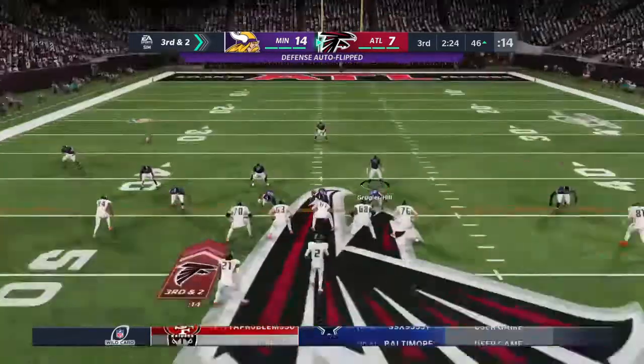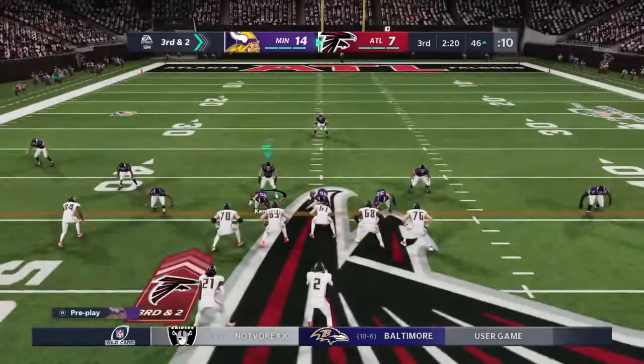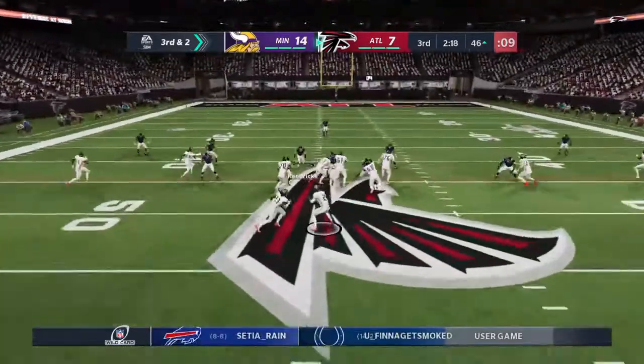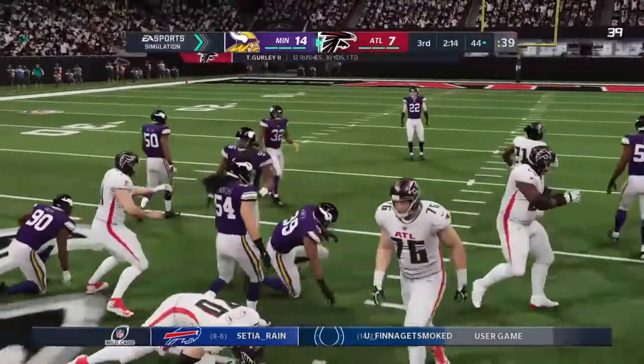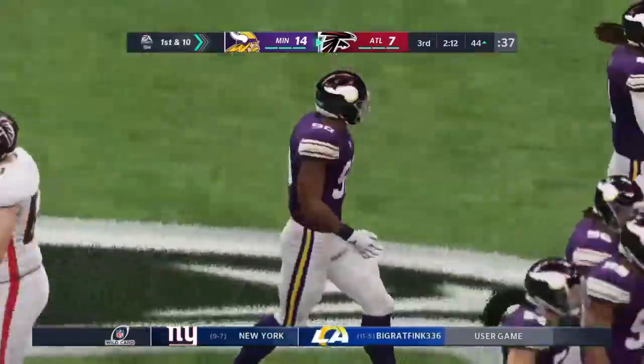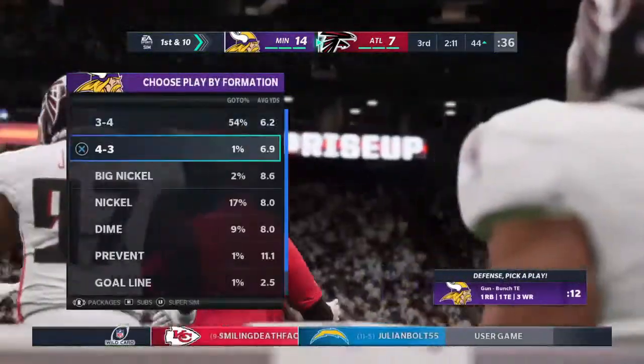Well, what you pointed out to me at half seems accurate. That line has struggled to sustain blocks. Yeah, I would agree with that totally. They've got to focus on staying on their double teams at the first level, make sure that block's secured before they slide off and try and chip someone at the second level. Just a gain of a couple, but good enough to keep the drive rolling.